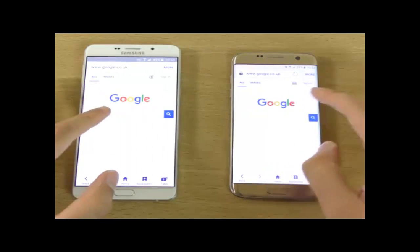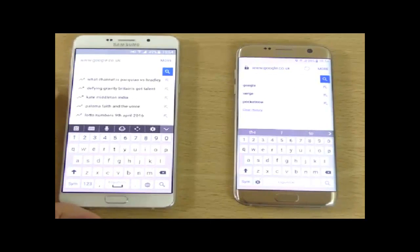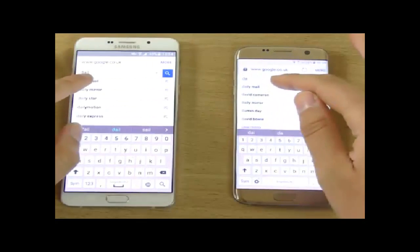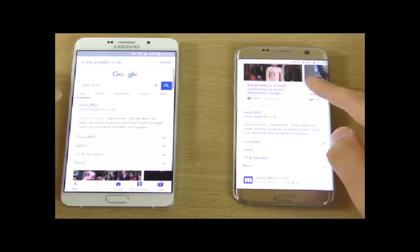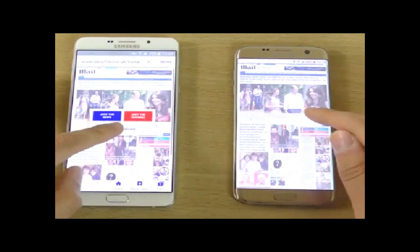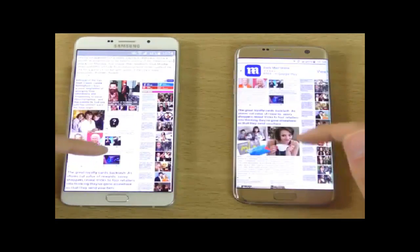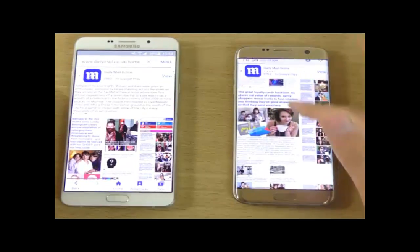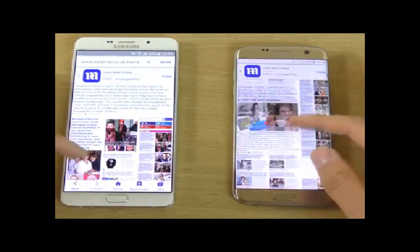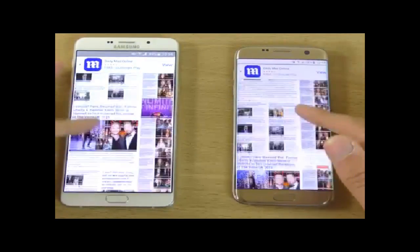Can have a look at the web browsing here. So let's try Daily Mail. Go. To load the full page. You can see the Edge was a little bit faster there, but the great thing about the A9 is the amount of content you can get on there. I mean, look at that. That is just marvellous. Let me just put the brightness down so I'm not blinding you. That is fantastic. You can see you do get more content, you're more bang for buck.